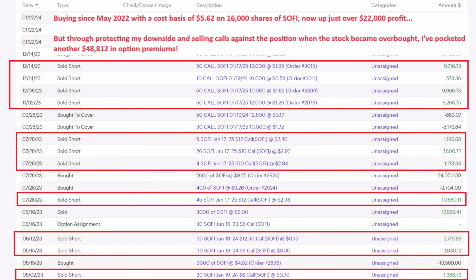If the stock doesn't make it to that $10 by January, I keep the stock and the money collected and can sell another call option against it. And this is exactly how I've collected that $48,000 cash profit over the last 2 years, holding 16,000 shares of SoFi and regularly selling those new call options against them.